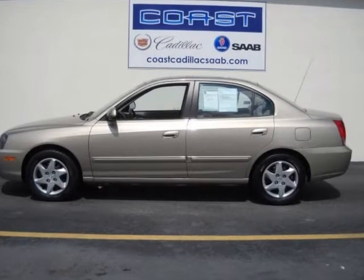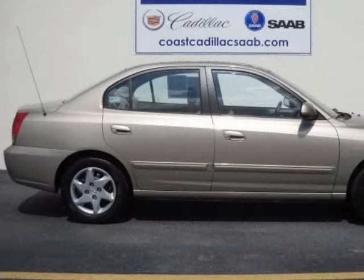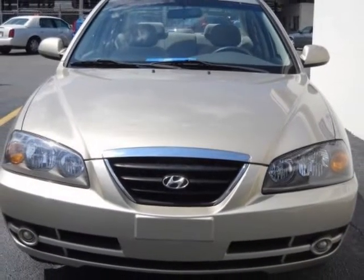Being without a doubt the most fuel-efficient car on the lot. You will find me to be in excellent condition inside and out. My tires are almost brand new and all my power features work perfectly.